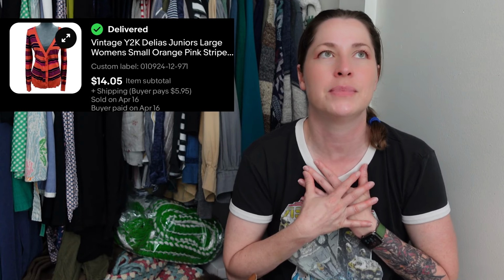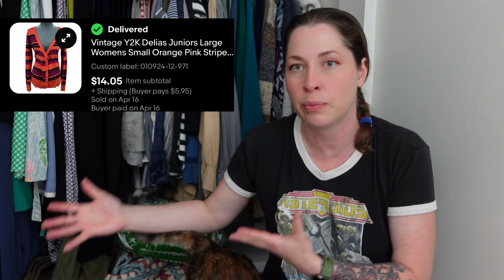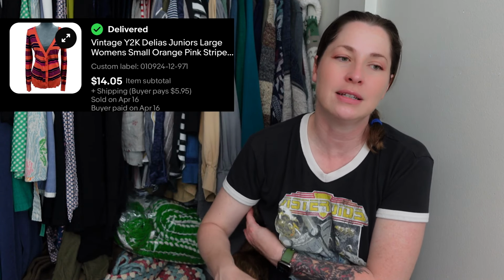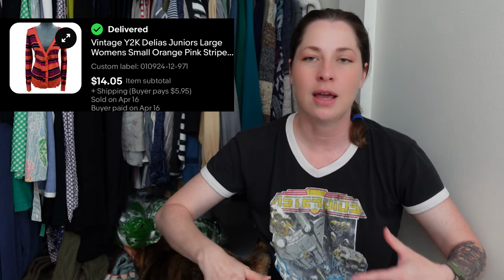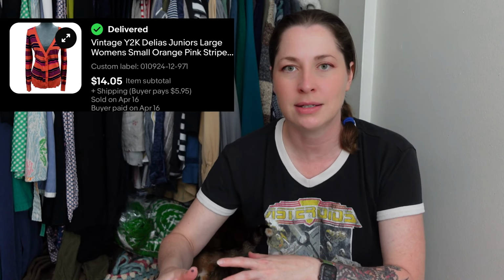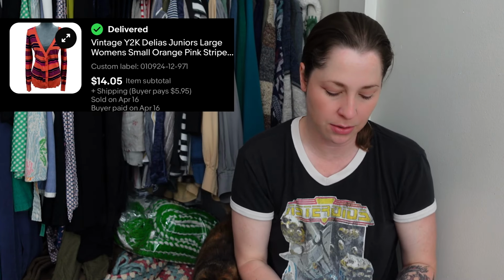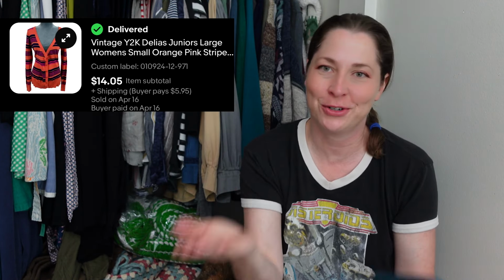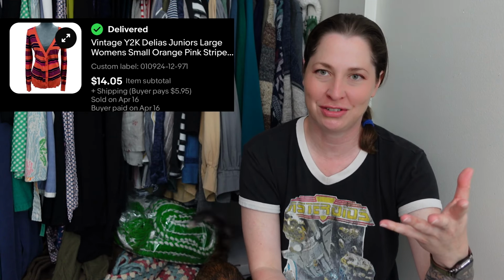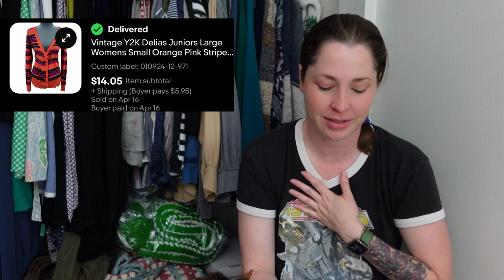Also, the sizing will be a little bit weird because Delia's actually was a junior's brand. In the 90s, stuff was looser, baggier fit, and then when it got into the Y2K style, everything swooped right up. I'm just saying this in case you are interested in selling vintage clothing, or specifically vintage Delia's, or you find it out in the wild.